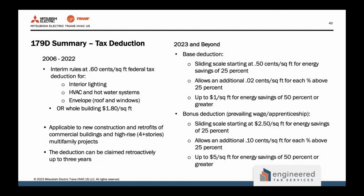So now in 2023 and forward, we're looking at the whole building's energy consumption, and how much savings you get from what you're installing determines the deduction amount on a sliding scale. We compare this against an ASHRAE 2007 model. So that's a pretend model that was built to code in the year 2007. We need to beat that energy consumption by 25%, and then we get 50 cents a square foot. And you get 2 cents for every percent better that you get. If you reach 50% energy savings, you get $1.